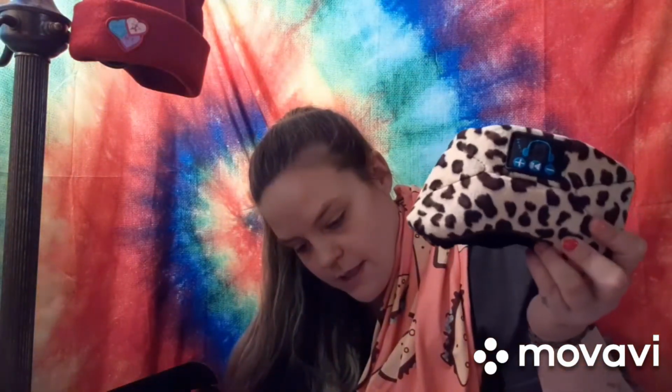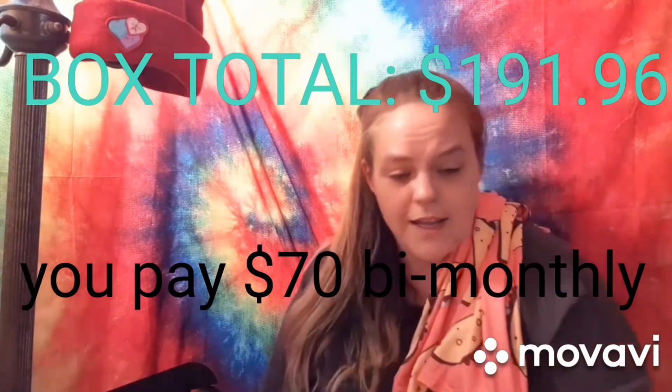$40. Whoa. The Sexy Sleepwear with the tacos on it. Oh, it's so soft. Oh my gosh. Whoa, this is $45, you guys. And then the wireless Bluetooth sleeping eye mask is $28.99. So I'll be sure to leave a total right here. This is super amazing, you guys. I don't know about you, but what did you guys think?